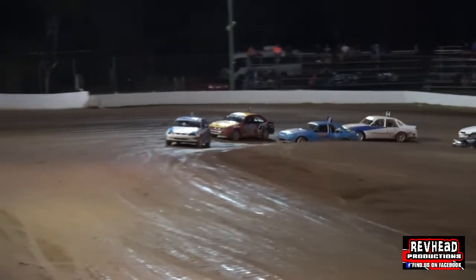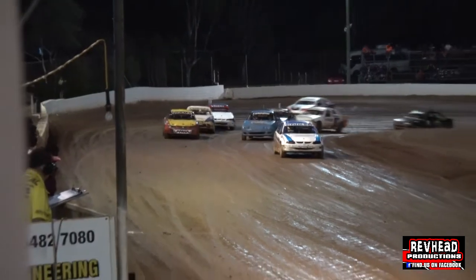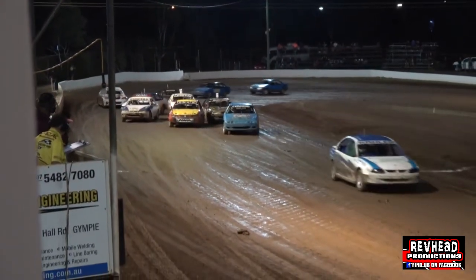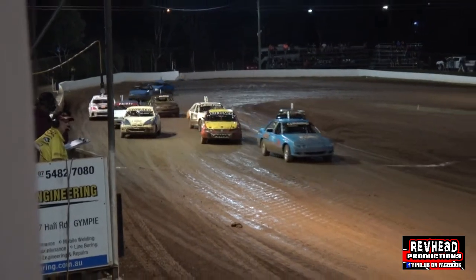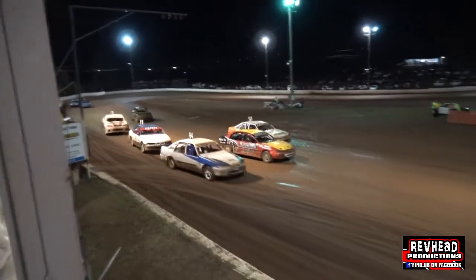Okay, wet racetrack, 20 laps the journey. Street stock feature coming your way. As you can see, getting traction will be difficult coming out of the hairpin. Peter Thompson having a few problems with the car going the other way.